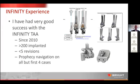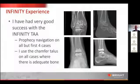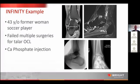I have used Prophecy navigation on all but the first 4 cases that we implanted an Infinity total ankle in. So again, great success, Prophecy navigation all but the first 4 cases, and I'm sort of a chamfer guy. I like the chamfer talus on all cases where there is adequate bone available. So again, if there's not cystic disease, adequate bone stock, I prefer the chamfer on those cases, and that's been my go-to. This is just an example of where I've had great success with the Infinity.